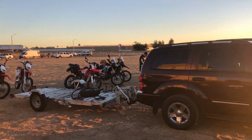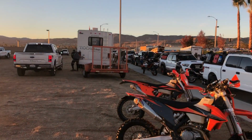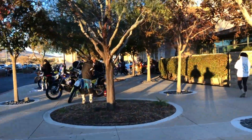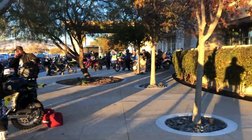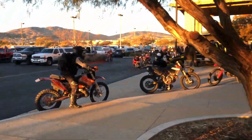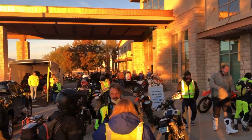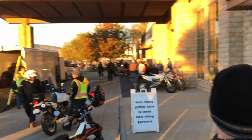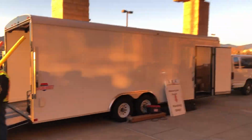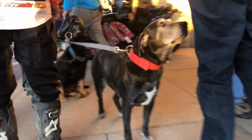Alright, we finally made it to the start point. We've unloaded the bikes. There's Mr. Sun coming up, all the trucks and trailers and dirt bikes, and a lot of mingling out front in front of the hotel. So we're going to head inside and make sure we're officially registered and check in with the sweep crew so that we can start the process of getting all of our gear ready to go, and lots of people hanging outside.